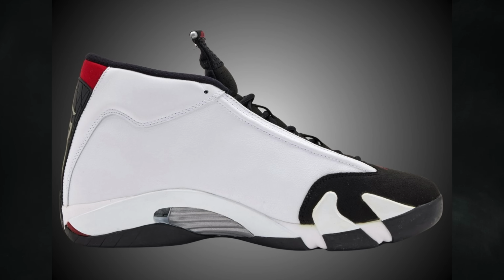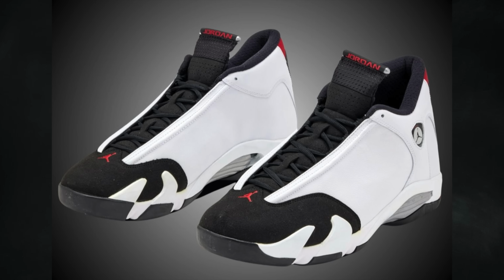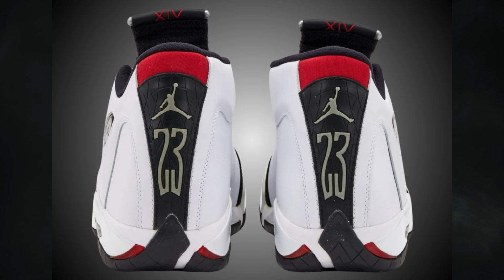We also saw a retro take place in 2006, but that pair had ribbing, which was a new addition to the colorway, but it's the same ribbing that you would see on the Candy Cane Air Jordan 14. Now, the original release was in 1998. I know I went backwards there, and the official colorway is white, varsity red, black, and metallic silver. So this pair will debut on November 2nd. They will be available in men's sizing for $210, and they'll also drop in grade school sizes for $150.